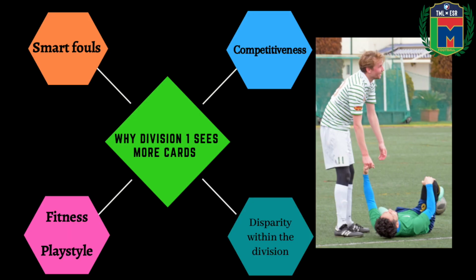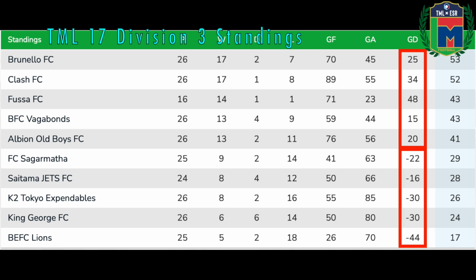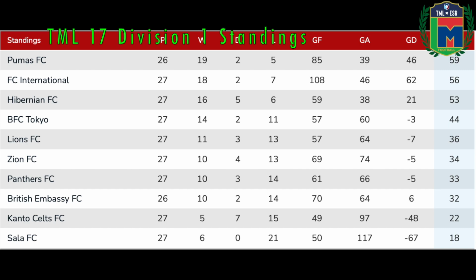Reason 4. Disparity within the division. Division 1 does not have as big of a disparity between teams compared to Division 3. Last season, the top 5 teams in Division 3 had 15 or more goals in goal difference. The bottom 5 had more than negative 15 in goal difference. It's either double digit in the positive or double digit in the negative. Nothing in between. In Division 1, 5 teams have a single digit goal difference.